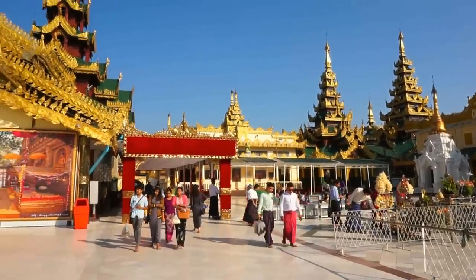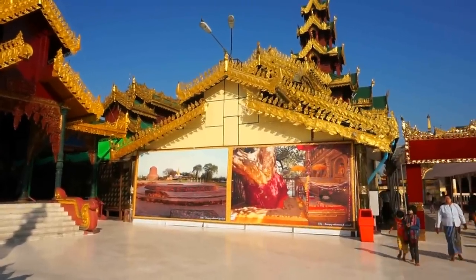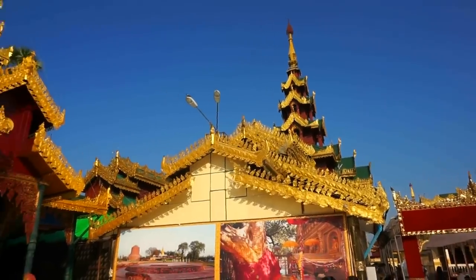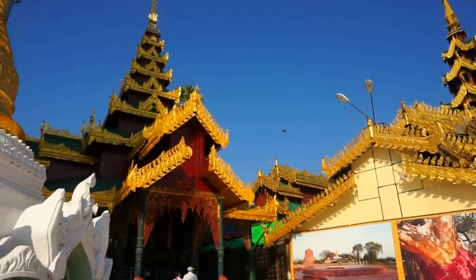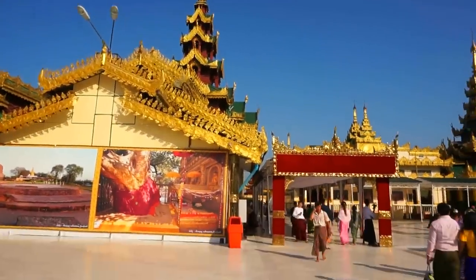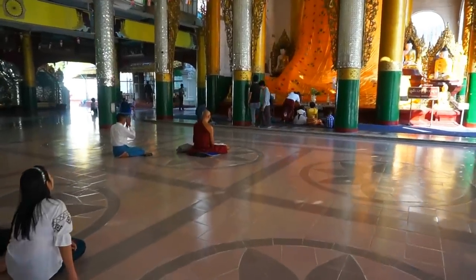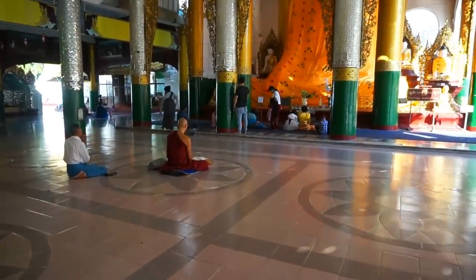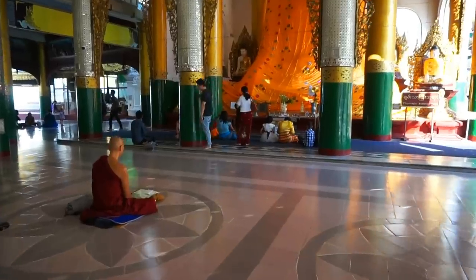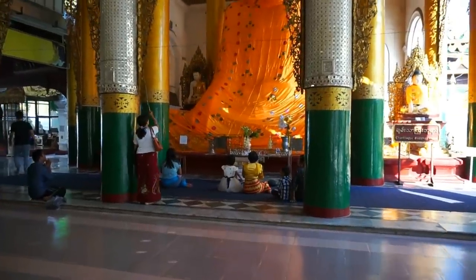As I walk around the main stupa, I find more and more beautiful temples. Look at this one in front of me, and that one as well. Absolutely beautiful. Now let's come inside one of the temples that we just saw from outside, and let's visit the statue of the sitting Buddha.